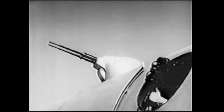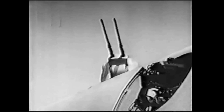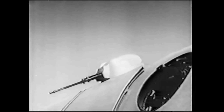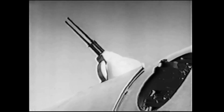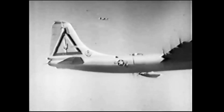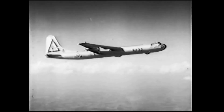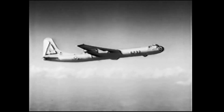She travels high and fast, and as soon as she's up to altitude, it's time to prepare for interceptors. All right, where's that tow target? There it is, right on schedule. Of course, it's only practice, but the gunners take it seriously. Scratch one target. And just in time.